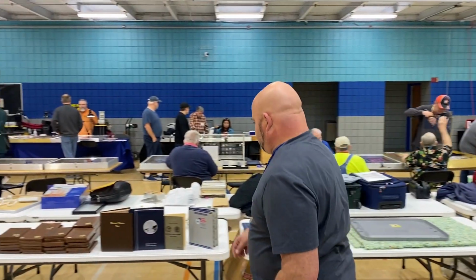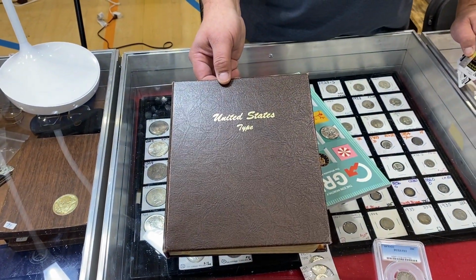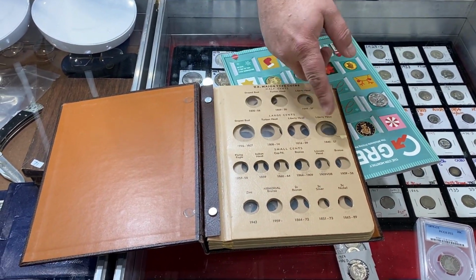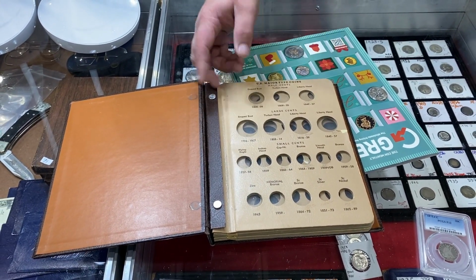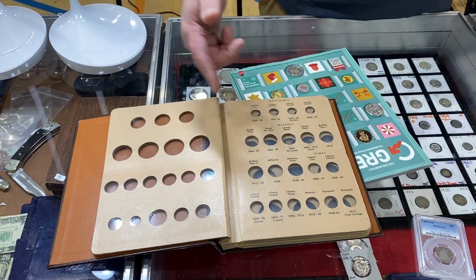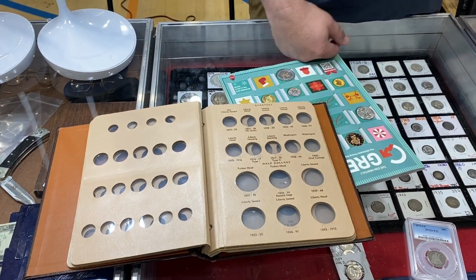For somebody just starting out, the best advice I could give them is don't rush into any big expenses. If I had it to do over, I wish somebody would have put one of these books right here in front of me, a type set, and that way you put together one of every coin the United States has ever put out, all different kinds of half cents, large cents, small cents, 3-cent pieces. What that does is you search to fill each hole, and you get done with this thing, and you can decide what series interested you the most. And then go back, maybe try to put that book together.